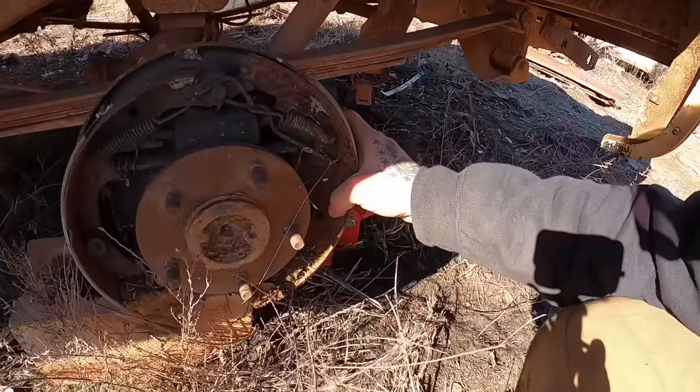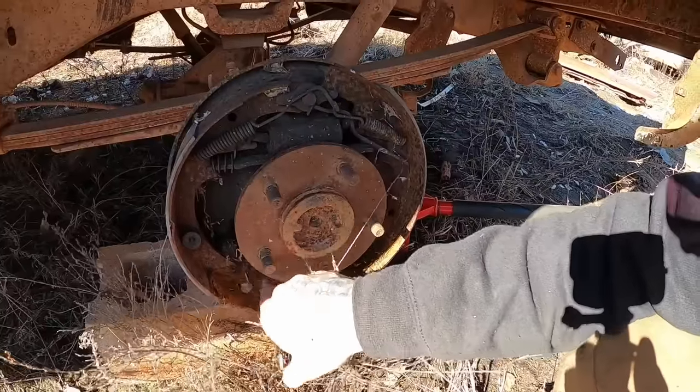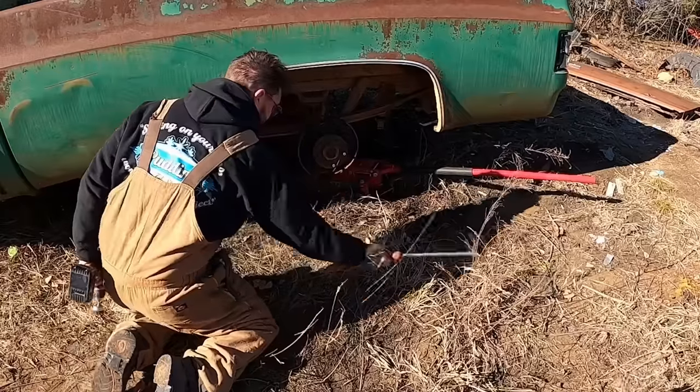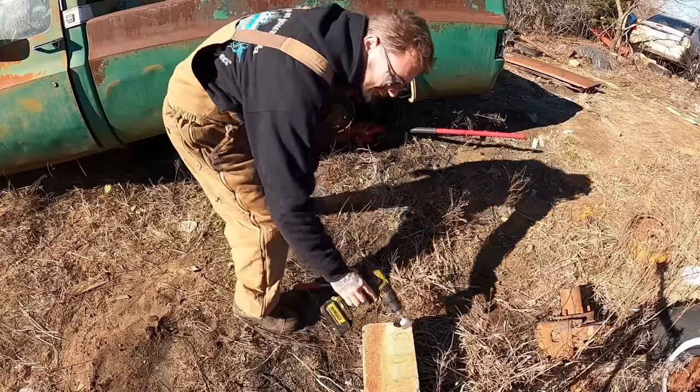I don't think our drum brakes on this side are gonna be good to go. I think they're gonna need rebuilt a little bit. Maybe we knock the dirt off of them and run them, you know? Get your Bushwhacker 1250 right there. Yeah. The wire wheel restoration.